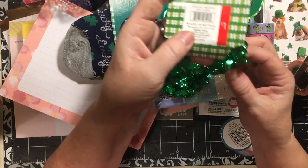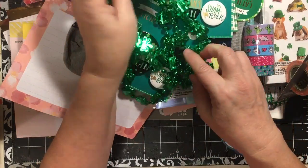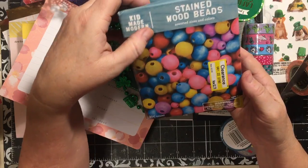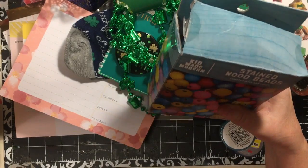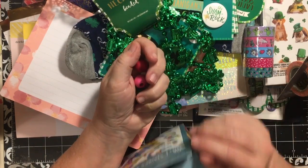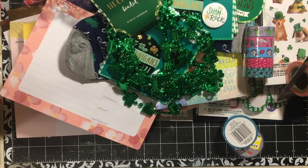I got these because they had the beer mug or coffee mug on them. So they were fun. And then they had these stained wood beads for $2.78. And look at all of them in there. Does it tell us? 300 beads in here. So they're wooden, and they're good colors, good summer colors. Look at that. And I bought two boxes of those.